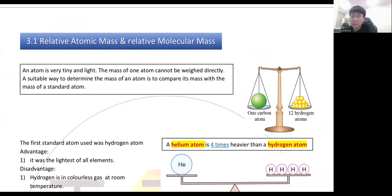Then we have chapter 3. Chapter 3 is all about the calculation. So hopefully you guys have a better idea about it. So before we go for calculation, we have to know what is relative atomic mass, what is relative molecular mass, okay? So as we know, atomic mass is the mass of 1 atom.